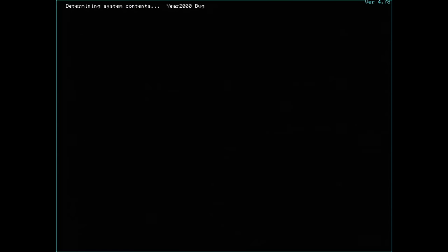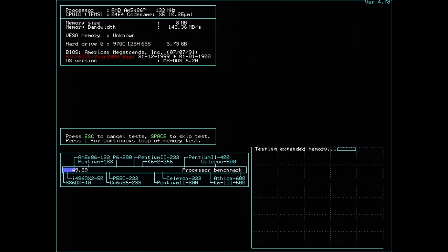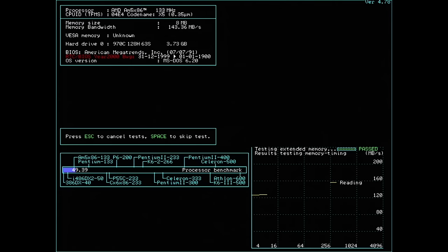Come on, show us. Here 133 megahertz. And yes, it's showing us AMD 5x86 clocked at actually 133 megahertz. What an upgrade from 16 megahertz to 133. The memory bandwidth is also very, very good now. We jumped from 16.6 megabytes to 143 megabytes per second. This is actually more than two times faster than we had before.